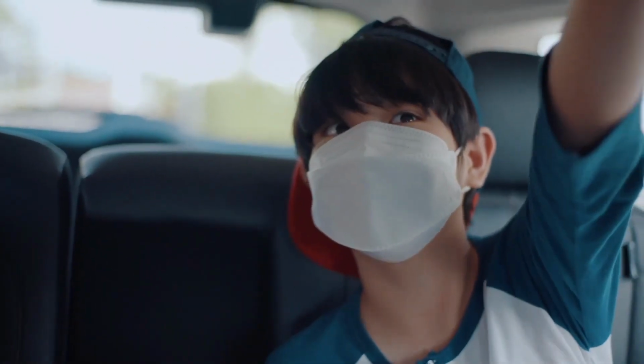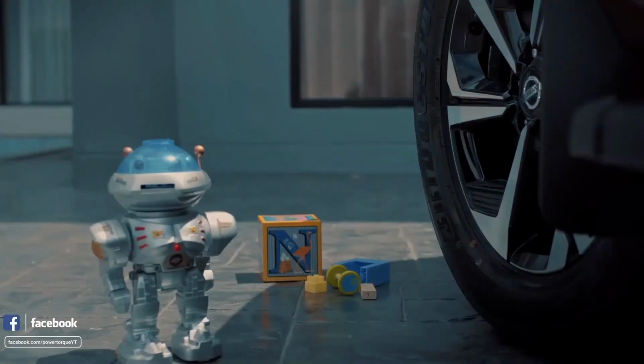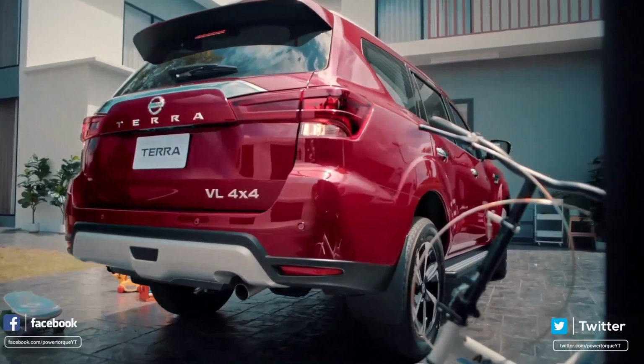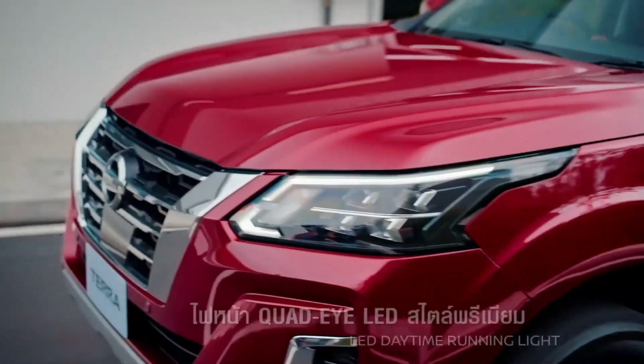That said, the suspension system for the new Terra retains the independent double wishbone with coil springs and a stabilizer bar for the front. The rear end, meanwhile, is equipped with a multi-link suspension and a stabilizer bar. Braking is supported by discs at the front and drums at the rear.